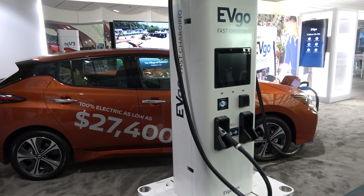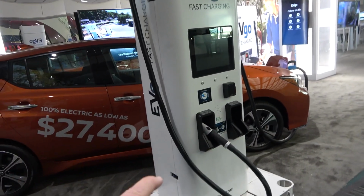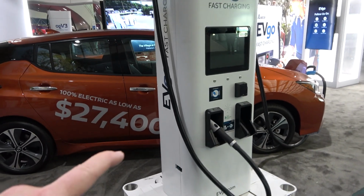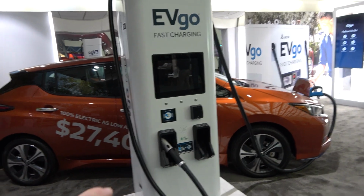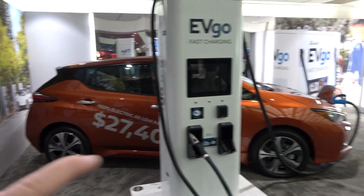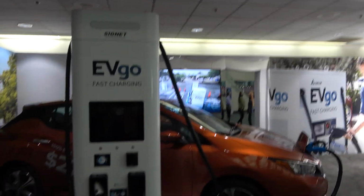But EVgo does offer at least the CCS and the CHAdeMO and the Tesla adapter at a lot of their sites. In fact, that last EVgo site that I used before I came over here actually had the Tesla adapter as well. So EVgo is doing a lot of good stuff.